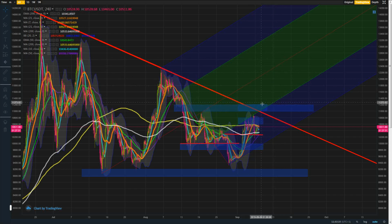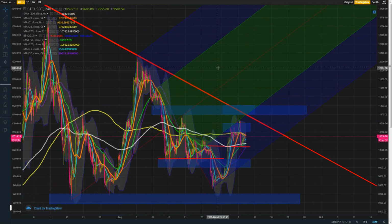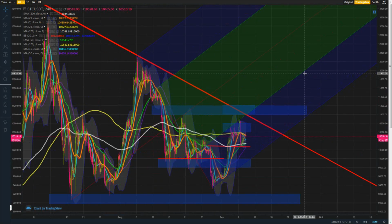Once we've broken out of these levels of resistance, that would be these blue boxes. But I wouldn't really want to open a long until we broke out of these blue boxes anyway. The top of that would be 11,200. When I say break above them, I want to break above them and close above them on at least a 4 hourly, and I'd like to have a candle body above them rather than just a wick. That would be a bullish signal for me to make a long, and then I'll be playing these supports and resistances within this pitchforked area.